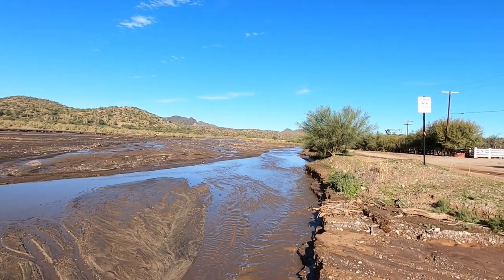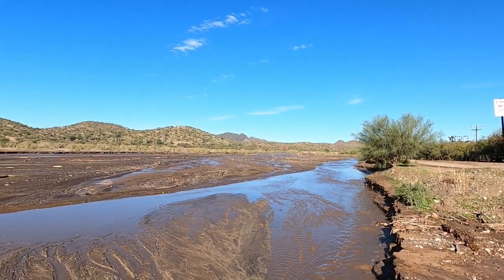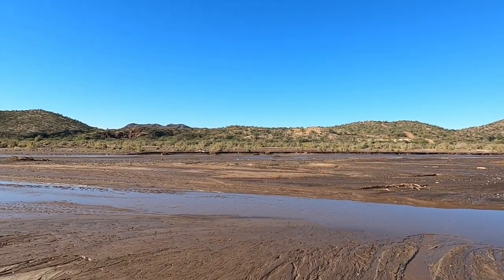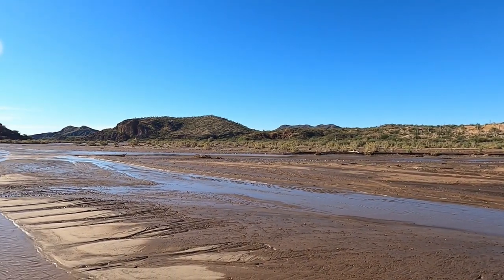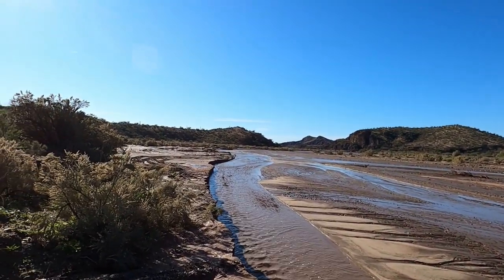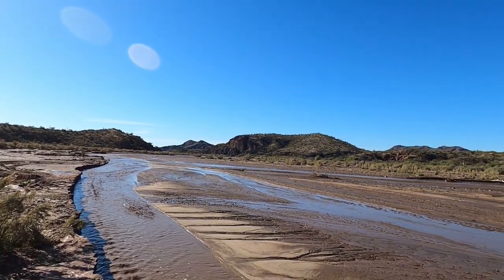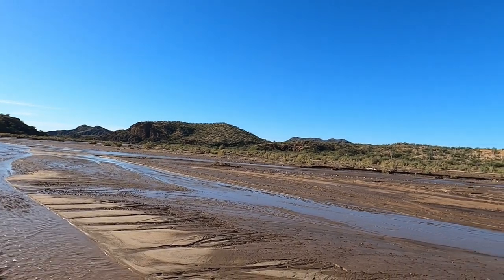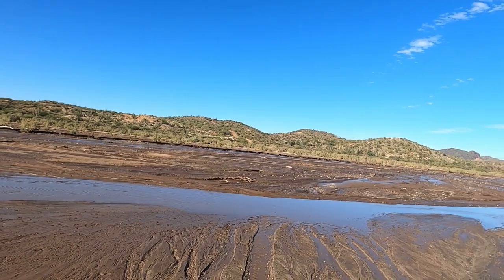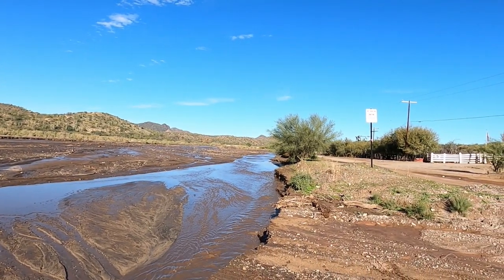So I'm guessing it's still pretty muddy up across the highway the other way where we want to go. So I'm not sure what we'll do tomorrow. I don't really feel like trying to cross this. I mean, some people have already done it, and I might tomorrow, and maybe we'll do a mine tour or something. I'm not sure what we'll do. Maybe we'll be able to get up to our other spot too. I don't know. We've seen a lot of rain this year. But anyway, the mighty Hassayampa River after the flood.